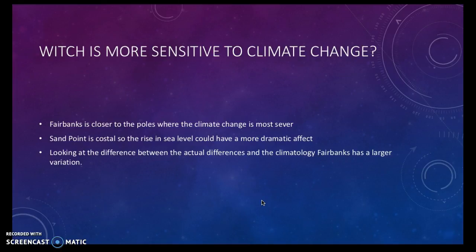But looking in our textbook, it was saying how the higher latitude you are, the more climate change will affect you due to the positive feedback in the pole, or amplification.